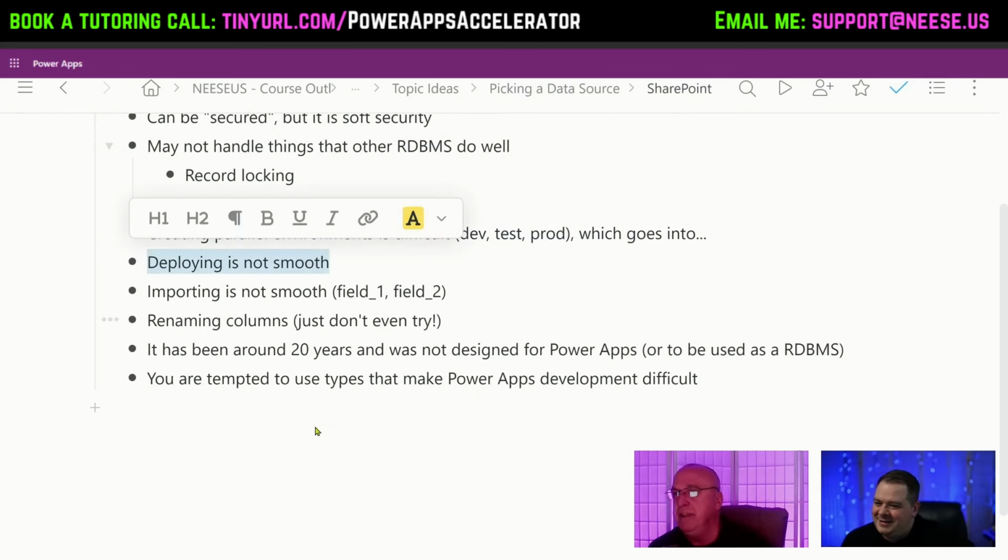Deploying's not smooth either, for the same reasons. Because if you're deploying, you're going to a different environment. Perhaps you're writing this program and you want to sell it or rent it. You're going to have to go through all kinds of havoc trying to get those data structures across, those schemas, those lists.